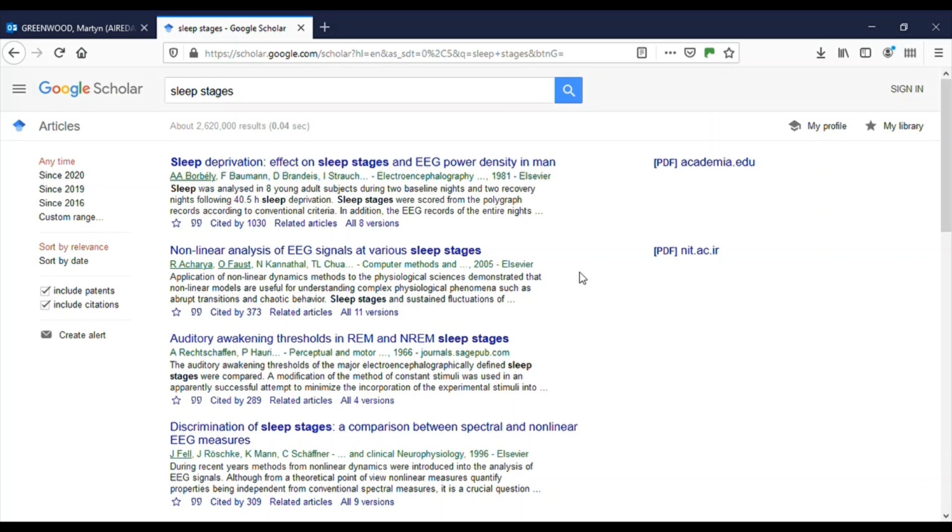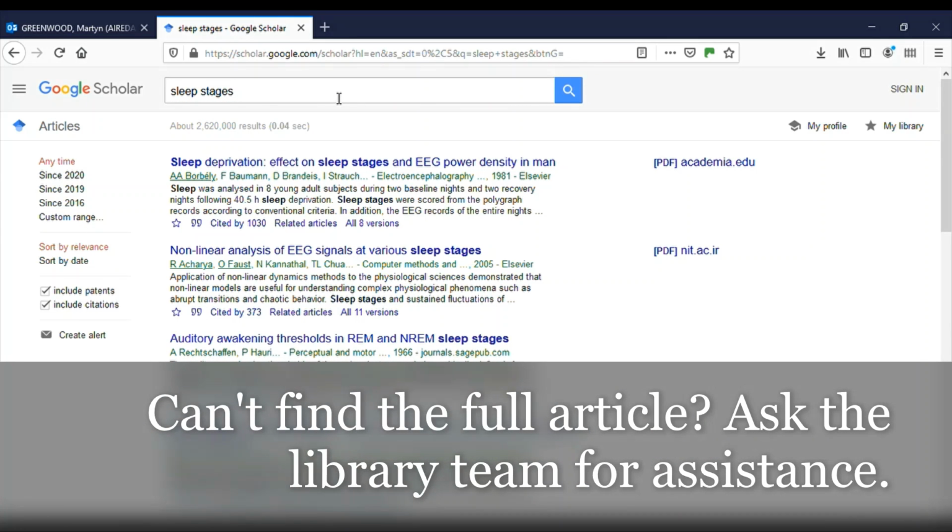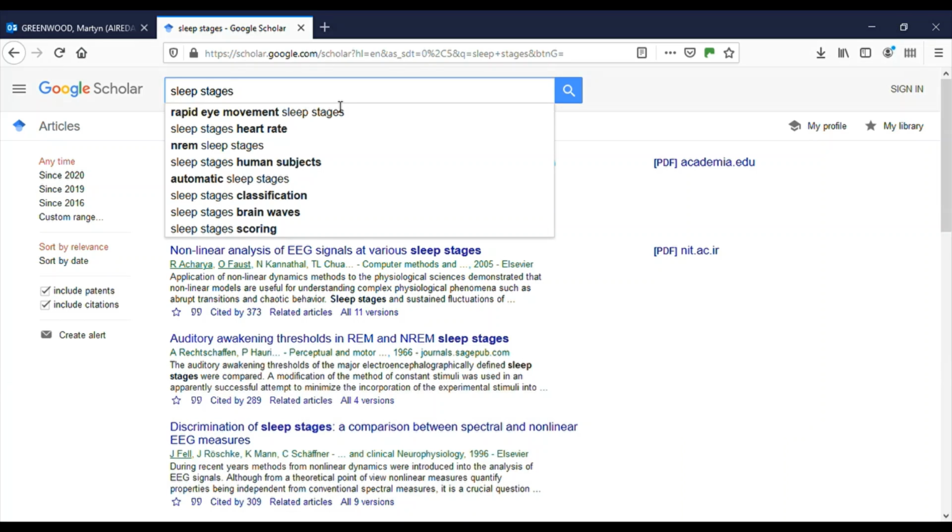So here are the results, and it looks very similar to a regular Google search. There are these links on the right, and where you see those take you through to the full article. So where you don't see those, what happens is if you click on these links, you'll usually find an abstract of the article. So just a brief overview of what the article's about. Now, interestingly, if I change this search, just the words around, I get a different set of results, or at least the results are ordered differently.